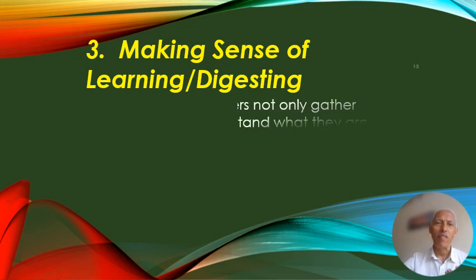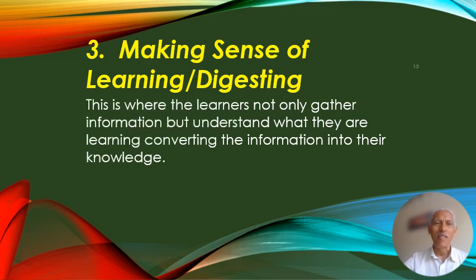The third principle he has, the third factor, is making sense of learning. This is the idea of digesting it. This is where the learners not only gather information, but they understand what they are learning, converting the information into their knowledge. So, wanting to learn, and there is a need to learn, motivated. And then you give them the information. But you don't want to just give the information. You don't want the students to just be cramming information. But you want the students to be able to digest the information, to be able to make sense of it, to be able to understand it. That's the idea here. Understand it such that it stays in their mind for a longer period of time.